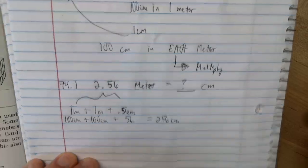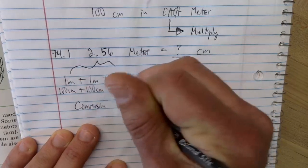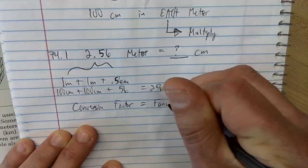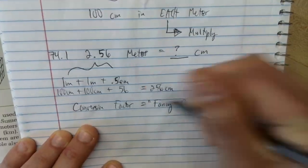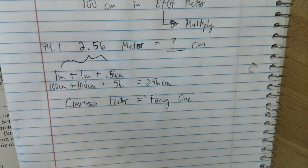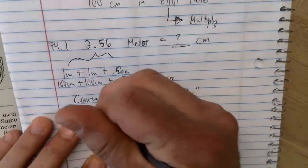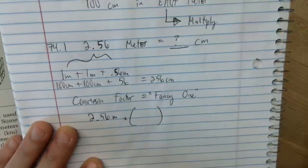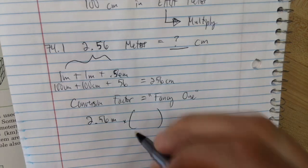So, here's what we're going to do. We're going to use a conversion factor, and I'm going to call it a fancy or a chameleon 1. I don't know if you guys will spell chameleon right now, but we're just going to call it a fancy 1. We're going to take 2.56 meters and multiply by something in parentheses that is equal to a fancy 1.